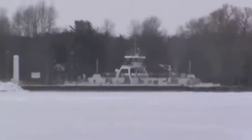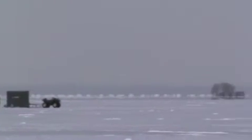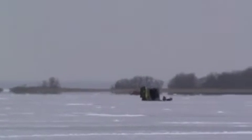There's the ferry boat. There's the ferry boat. And just over there is someone in a car. Huts and another car and another hut.